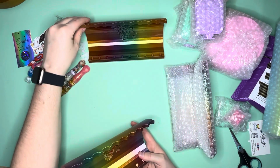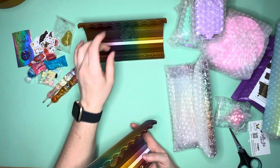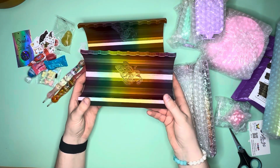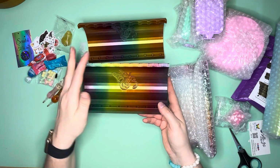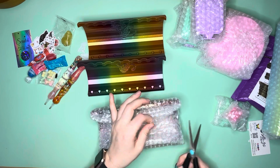Love this one. This one is really pretty because it's got the oranges in all of these shades and a little bit of the yellow. And then this one is gorgeous because I love the purple into all of those. So that one's beautiful there as well. And now we're going to roll into this one.